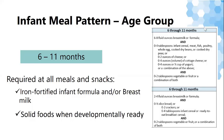So 6 to 8 fluid ounces of breast milk is required for breakfast, lunch, and supper. For snack, the minimum portion of breast milk or formula that can be offered is 2 ounces. So iron-fortified infant formula and or breast milk is required at all meals and snacks for infants 6 to 11 months old, and then solid foods when the infant is developmentally ready.